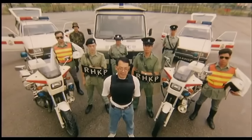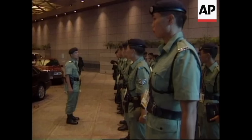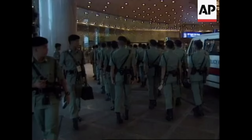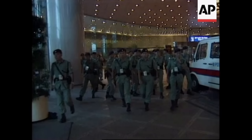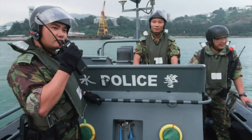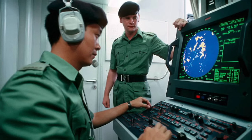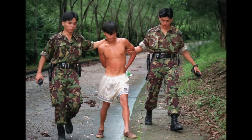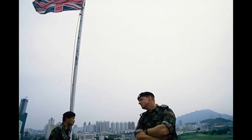A traffic unit that operated like clockwork. The Police Tactical Unit, or PTU, in their blue berets to handle emergencies, manpower surges, and riots. A Marine Police branch that was effective at stopping smugglers and protecting the coast. Rural Patrol and Border Patrol officers who continued to bring stability to the frontier or the New Territories.